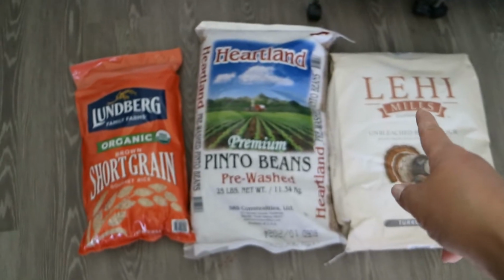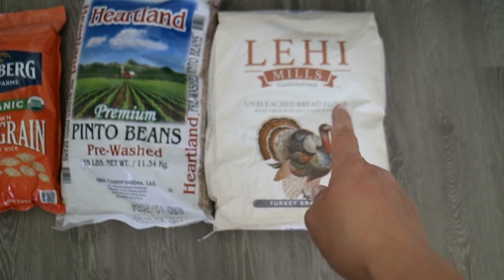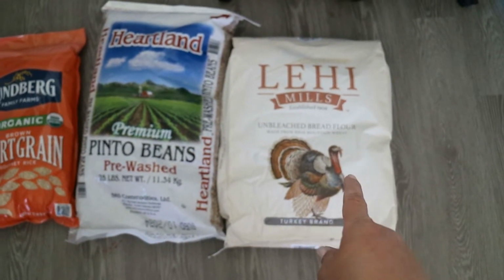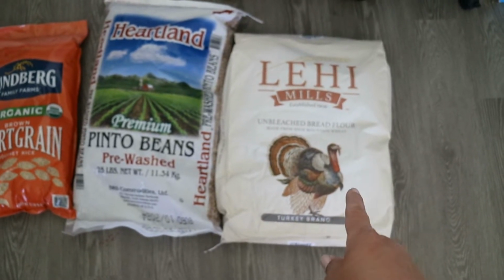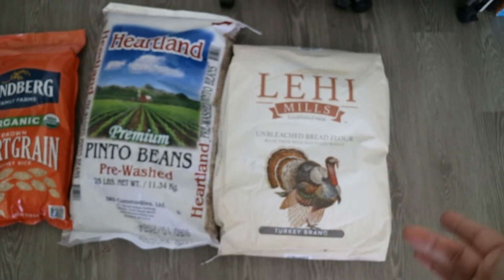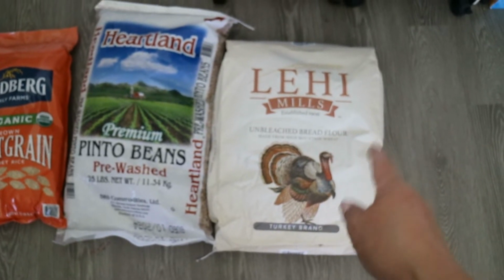I did get some bulk stuff. As you can see, they had the bread flour and the Lehigh Mills flour. They usually carry the bread flour and they carry the all-purpose one, but they didn't have that. They had a different brand, and that brand was bleached, and so I didn't want to grab that one. I try to get unbleached when we can, but I did grab another bread flour.